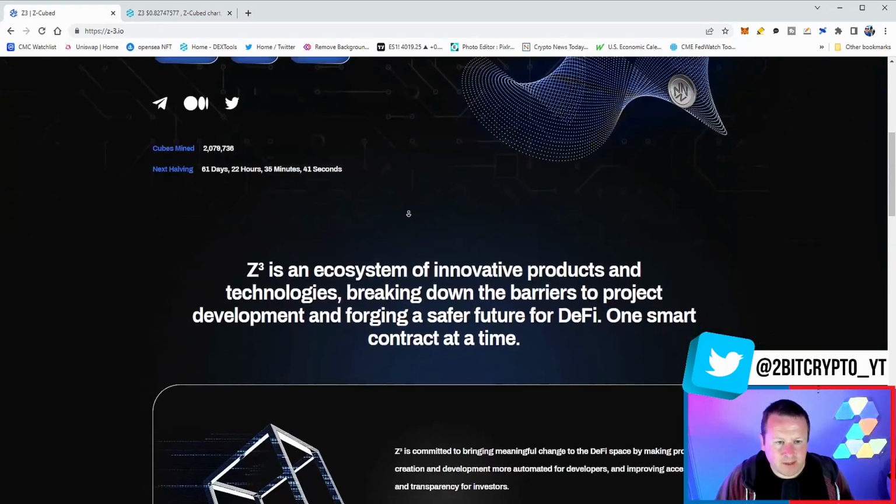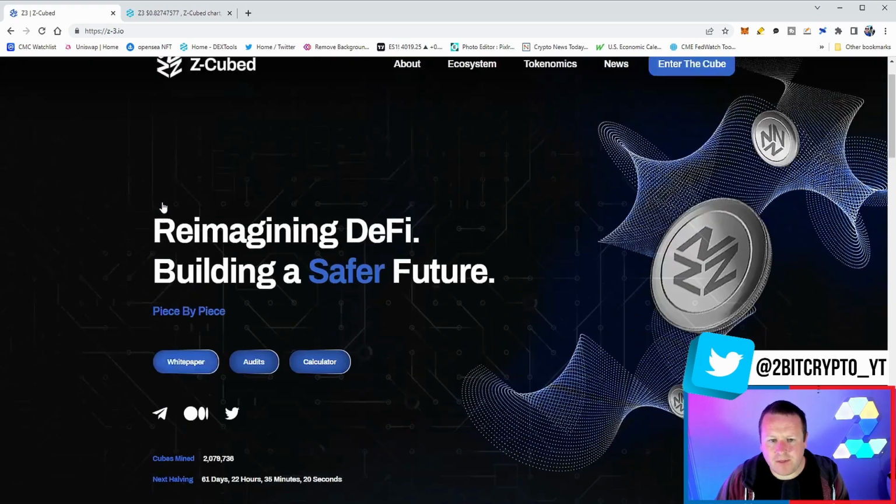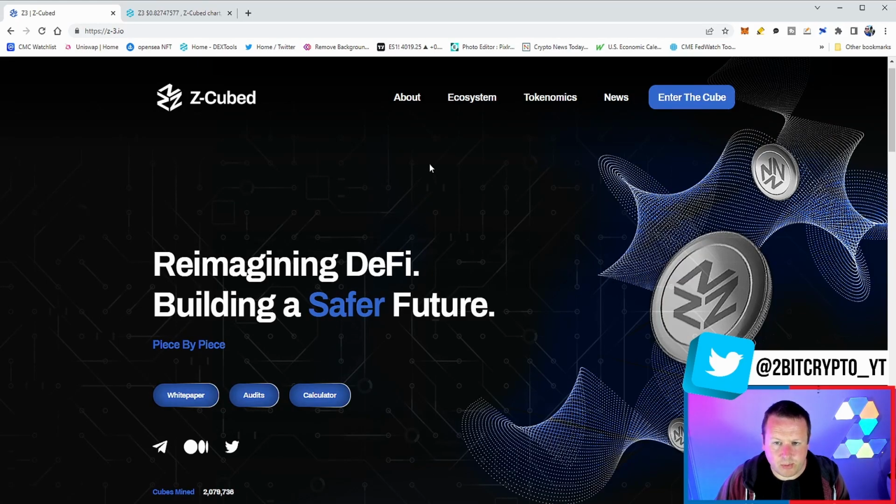You can see there the cubes minted, and the next halving is in 61 days 22 hours. It's an innovative ecosystem with technologies breaking the barriers to project development and forging a safer future for DeFi. Now, I'm not going to do a full review of Z3 because we're going to be talking quite a bit on this channel about this project, but I wanted to get into a few of the key parts of it and ultimately why I think this is a really exciting project and what they are doing.